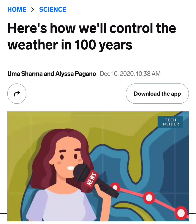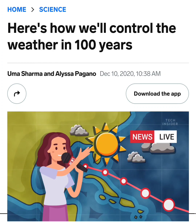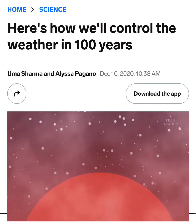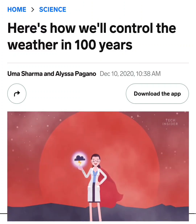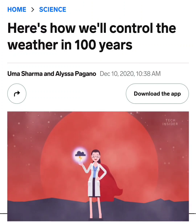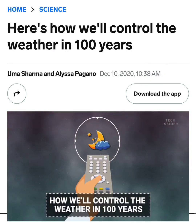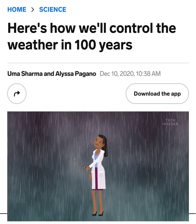Humans have gotten really good at predicting the weather, but we've had a hard time figuring out how to control it. Now, with the threat of rising global temperatures and severe droughts, scientists are racing to develop technologies that will actually change the weather. Scientists are literally making it rain.